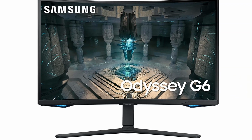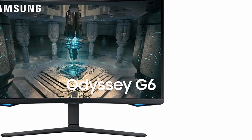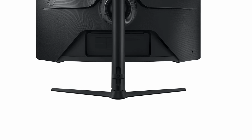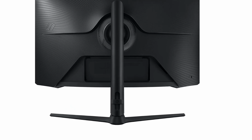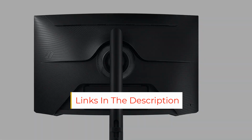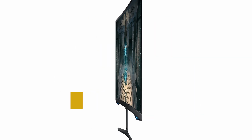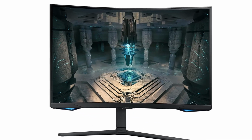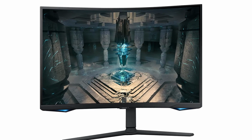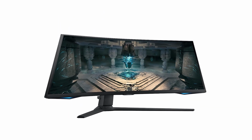Its capable VA panel offers high contrast for deeper blacks and better detail to spot enemies in even the darkest scenes. As for gaming features, Samsung doesn't disappoint, starting with refresh rates up to 240Hz and VRR support, so everything will look beautiful and run smooth as silk. A speedy 1ms response time also ensures you have minimal motion blur, while a DisplayPort 1.4 and 2 HDMI 2.1 let you hook up multiple gaming rigs.